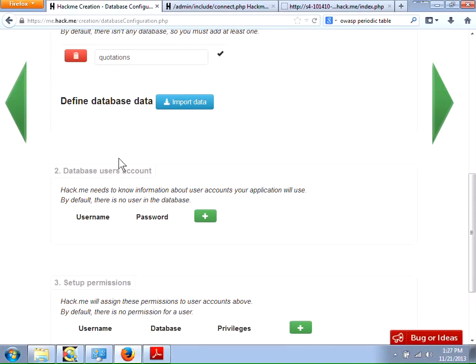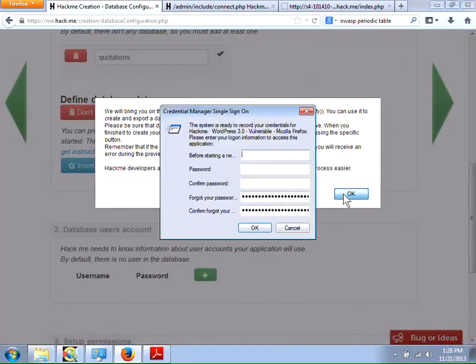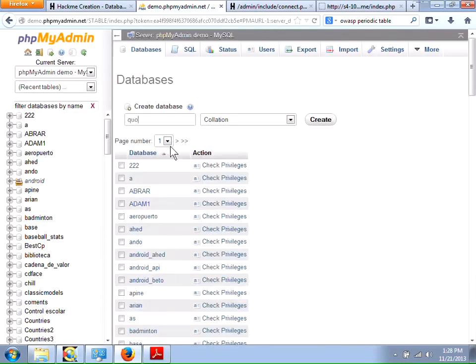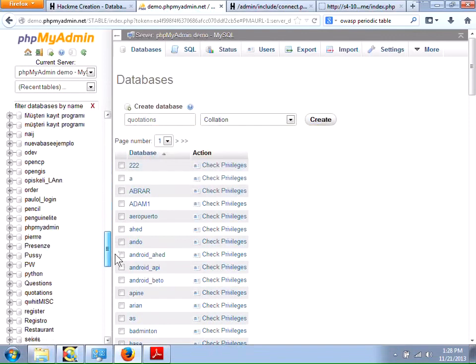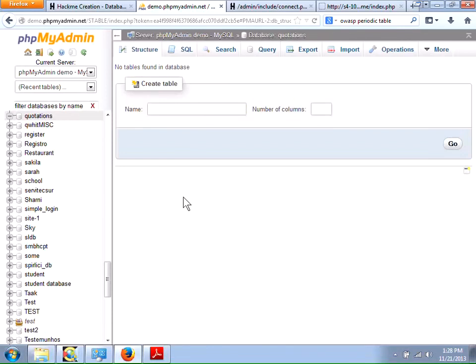Just the name is not enough because we have to create the schema of the database, right? So we have to import the schema of the database. I have two options here. Basically, I can run a version of phpMyAdmin, which is provided by phpMyAdmin.net. It's not provided by us. It's totally free. I can log in and create my database, my schema. I can configure it with phpMyAdmin. From the databases here, I can create, for example, the quotations database. Everyone can use this, basically. Instead of having it on your own machine, you can use this one provided here. So here I can create the tables, make a dump, and import it into Hackme.